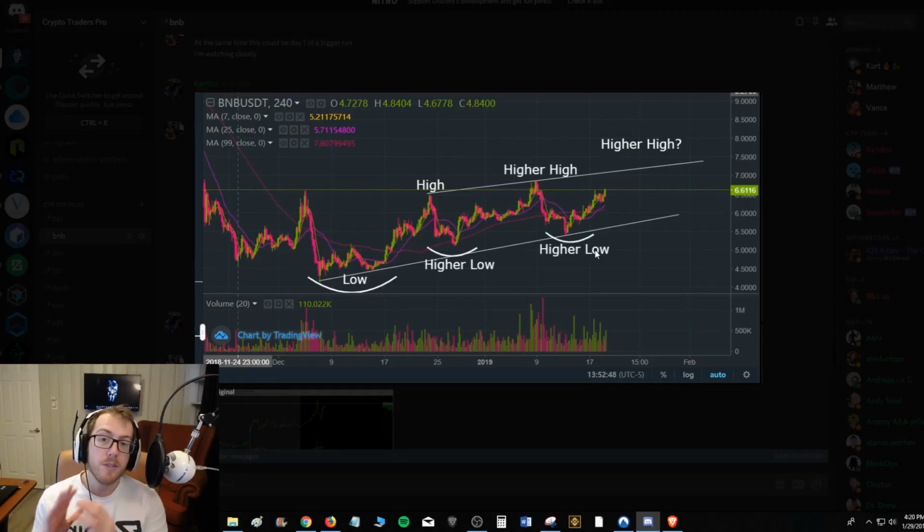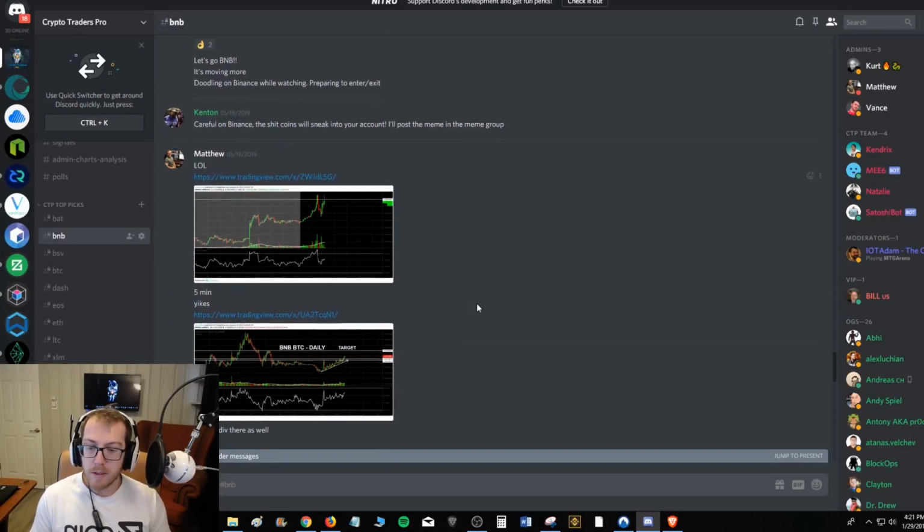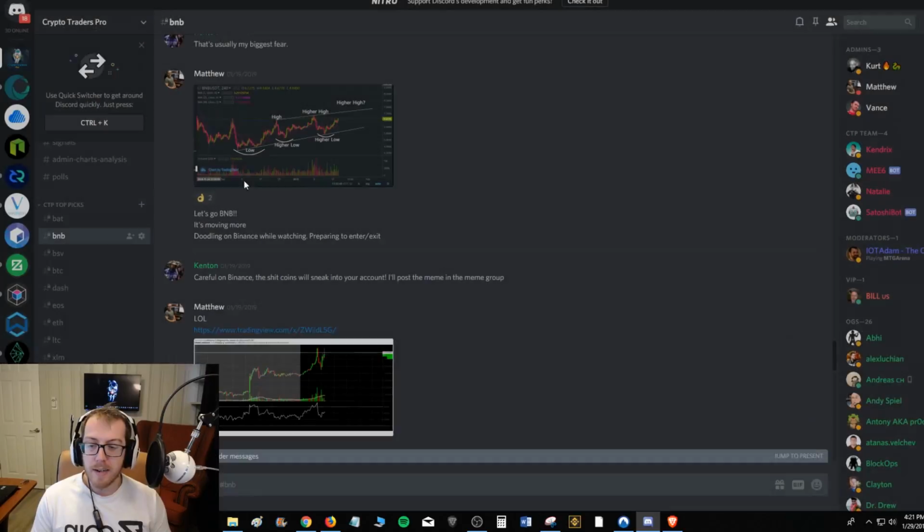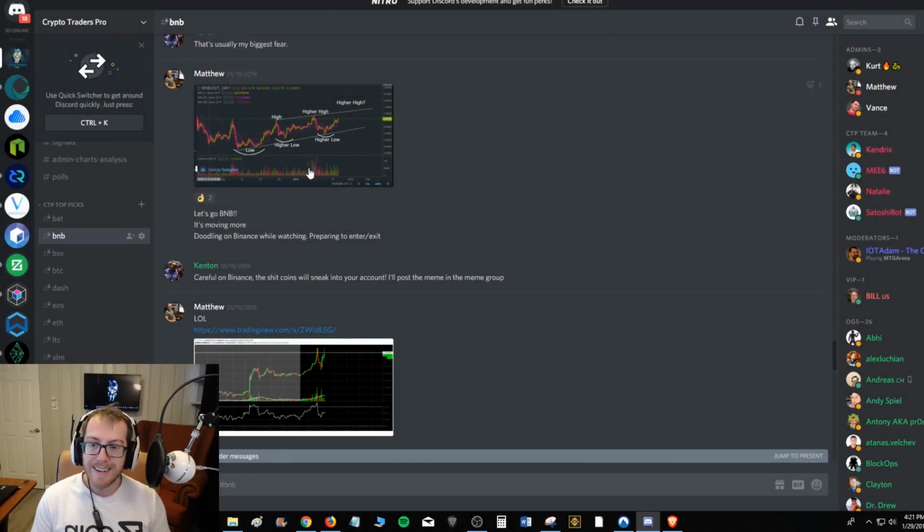So again, we have our signal active. I ended up taking profits on this run. I jumped back in just under $6. A lot of people in the community also were following this trade along, as it was an active signal at the time. So we were looking for this higher high. I did post this chart initially on the 19th.